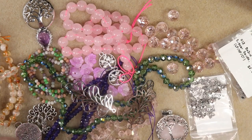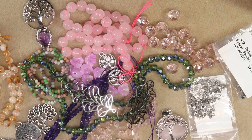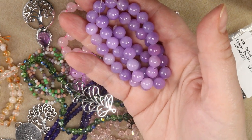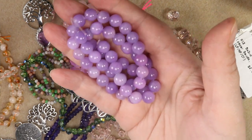And the last one. Let's see here. This is 8 mil Mountain Jade dyed Dolomite violet round beads, 16 inches.